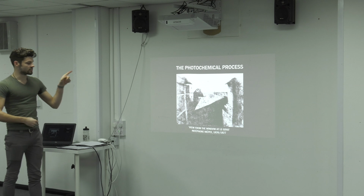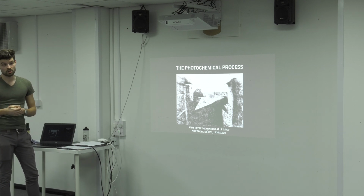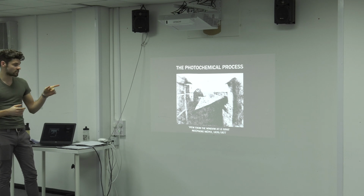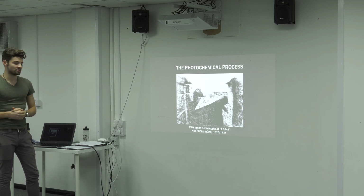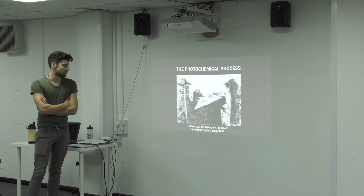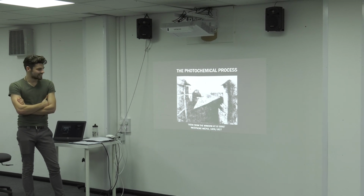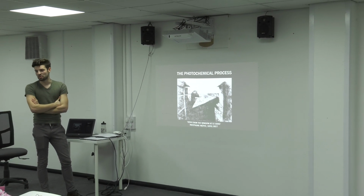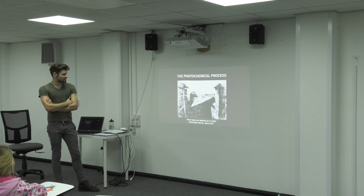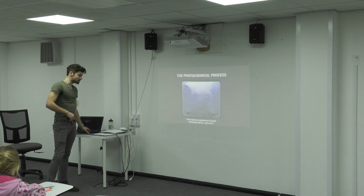So this is the oldest surviving photograph that we currently know of. Obviously, there could well be others out there, but this is the oldest one that we know of. It was taken by a guy called Niepce, I think I'm saying that right. He took this in about 1826 to 1827, and it's called The View from the Window at Le Gras, which was his estate in Bordeaux at the time. And he created this basically. This is what the actual image looks like.